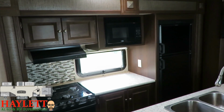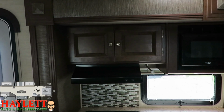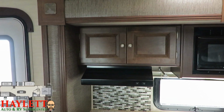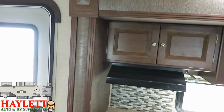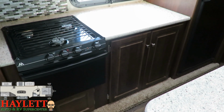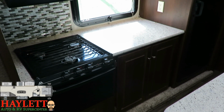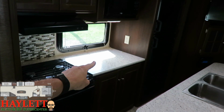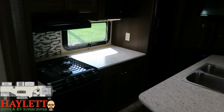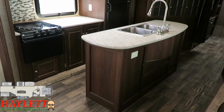Now, one thing they did here that I really appreciate, they didn't put the microwave above the stovetop vent hood. They put it beside it. That means that it has an extended kitchen slide, which means you get the extra storage cabinets there. You also get these extra huge cabinets below, since they're not fighting for space in relation to the oven. Handy power outlets that are very easy to reach. That's something Keystone was definitely ahead of the curve on, and they have more of them here on the island.